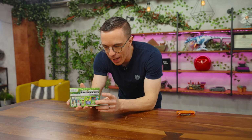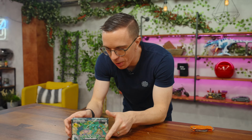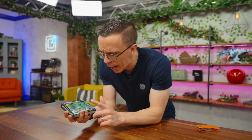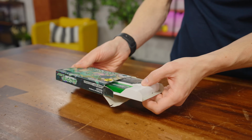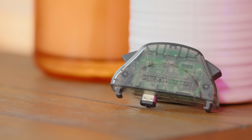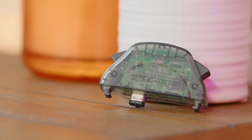So, when I saw a boxed copy of Pokemon Emerald, I couldn't say no. I mean, how could you say no to this? Now, I don't know if it actually came with that adapter. I don't remember what the listing said, but let's take a look, shall we? All right, so, oh, we got it! Oh, it came with the adapter! Yes! You would take it and hook it up to your Game Boy.